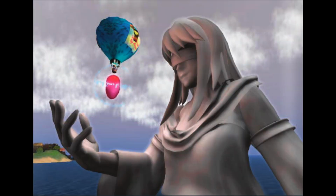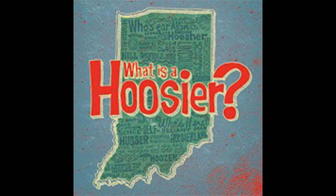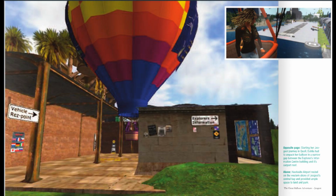Dalia faced the same dilemma that I did, how to pronounce Geo-Giot. She offers three possibilities, Geo-Gio, Geo-Giot, and Geo-Giot. I picked Geo-Giot. Being a native-born Hoosier, this pronunciation fit my redneck linguistic skills very nicely.